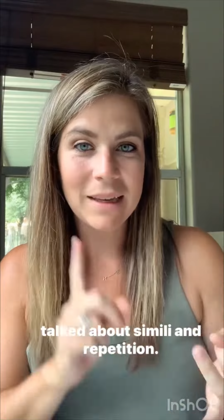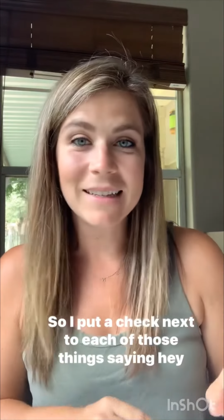If I'm picking a passage, I can say, oh, we haven't talked about setting. Let's talk about the setting of this book, or something like that. So this is the other thing that I'm using. For this book, we talked about simile and repetition, so I put a check next to each of those things saying, hey, we've discussed this. So this is another go-to.